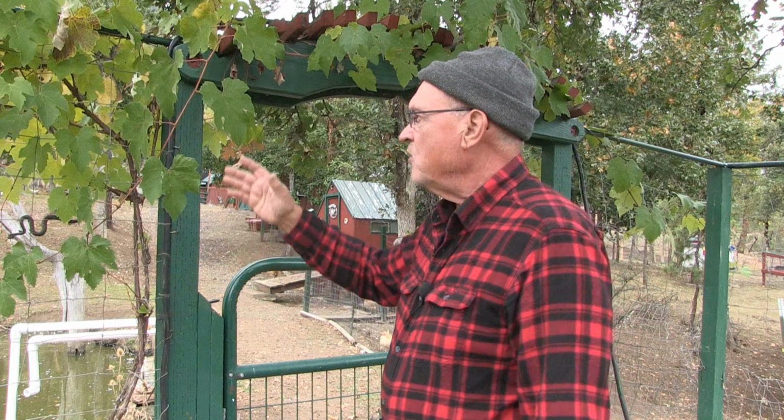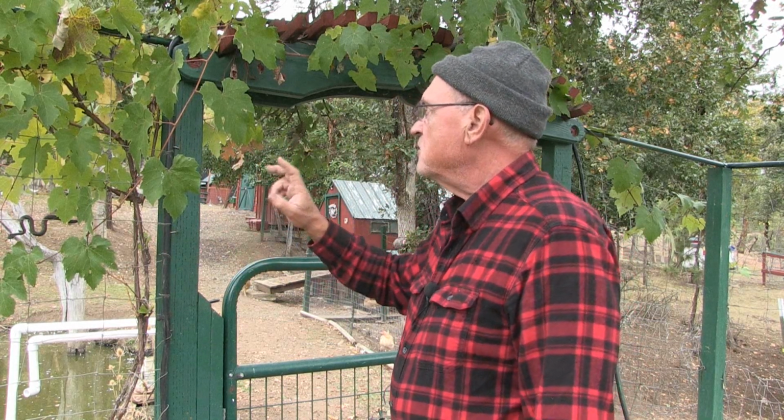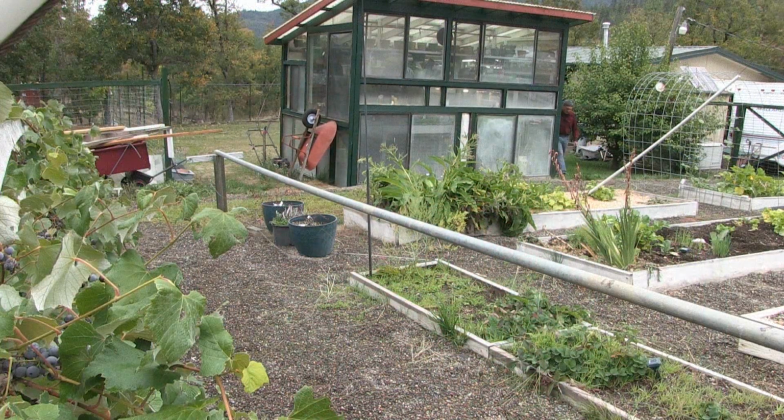So I learned how to prune grapevines, and we're going to talk about that because I want to talk about just how many products you can get from grape. We're going to go up to my grape vineyard in my garden. Let's go. So now this is the vineyard.